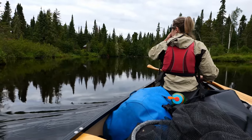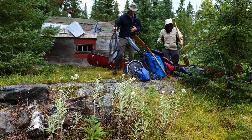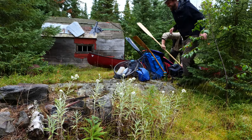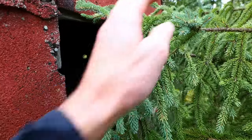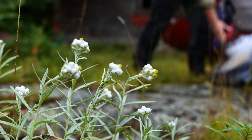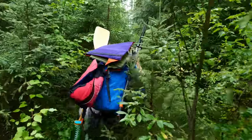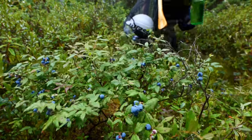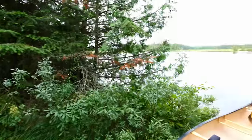Portage number one for the day. There's an old trapper's cabin here to mark portage number one. Pretty decrepit. It's pretty garbagey in there. Easy peasy.